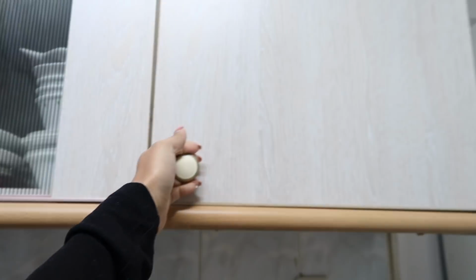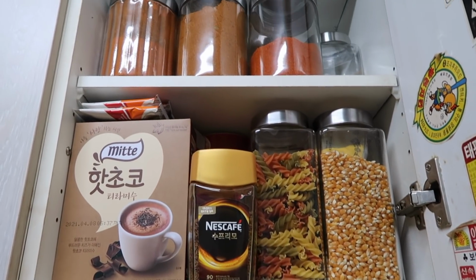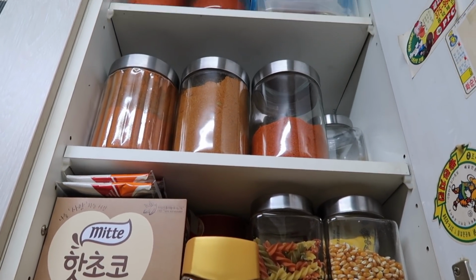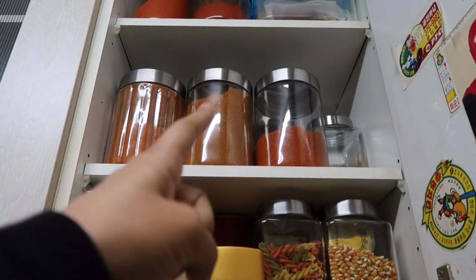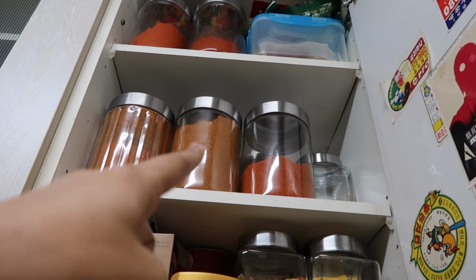Having said that, look at my spice cupboard. I'm really proud of my spice cupboard. Are you ready for this? Ta-da! This is my spice cupboard. Take a look at that. Oh, and don't be fooled. There are more spices behind those spices and there are more spices behind those spices.